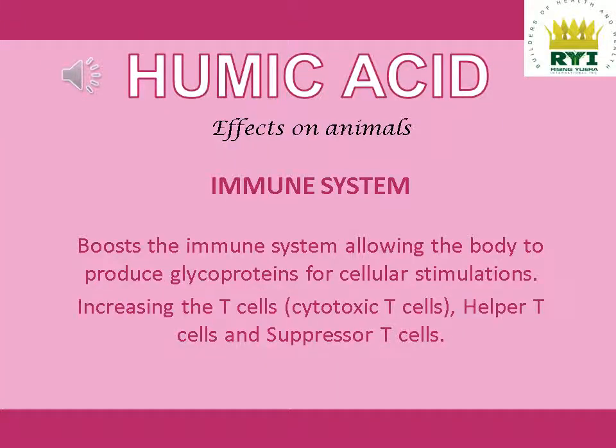Kinghumivet also boosts the immune system of the animals. It is because Kinghumivet increases the cells that are designed to help the body fight against diseases.